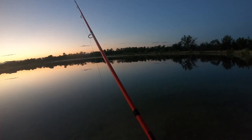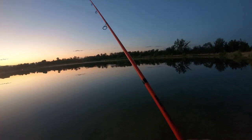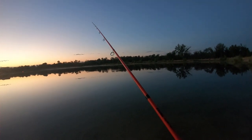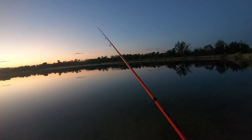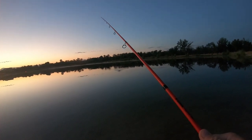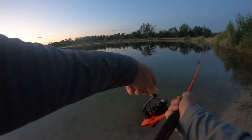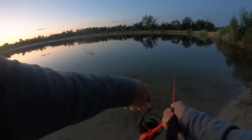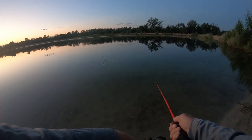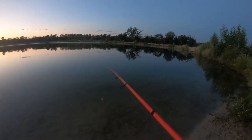See if we can get on a topwater bite this morning here. Bunch of little ones following it, trying to figure out what's going on. There's like 10 or 12 baby bass right there just chilling.